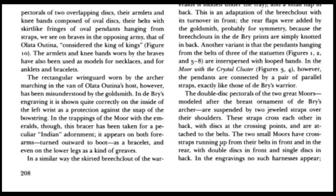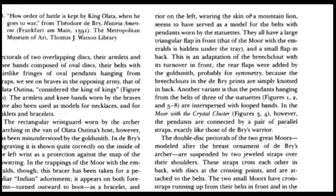In a similar way, the skirted breech clout of the warrior on the left, wearing the skin of a mountain lion, seems to have served as a model for the belts with pendants worn by the statuettes. They all have a large triangular flap in front. That of the Moor with the emeralds is hidden under the tray, okay? Again, they're letting you know, they're breaking down everything about the statues, and it all represents American Indians.